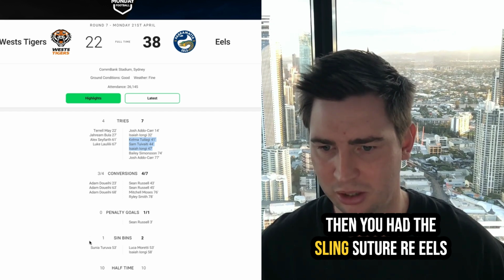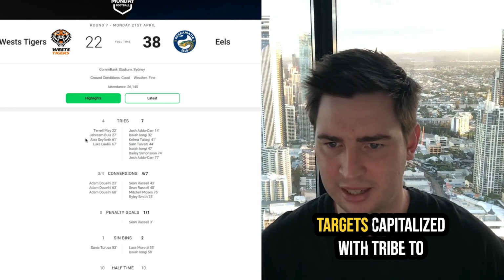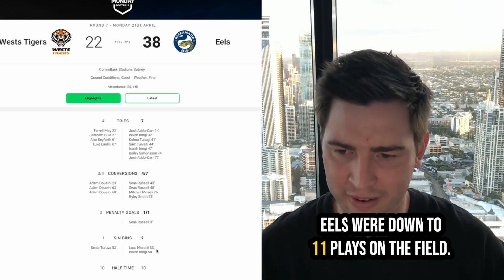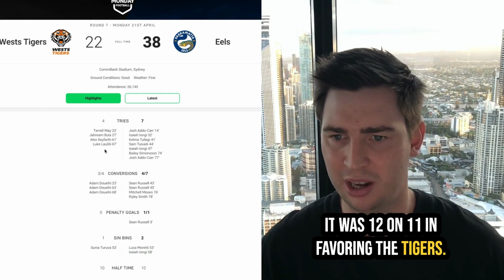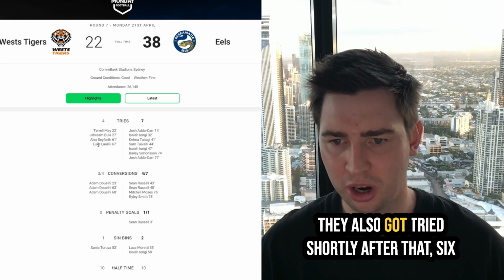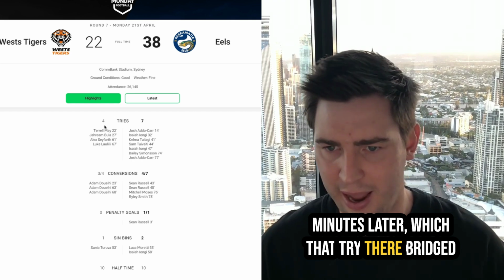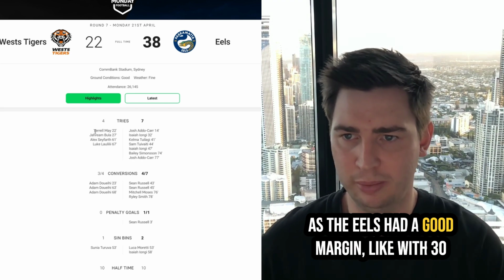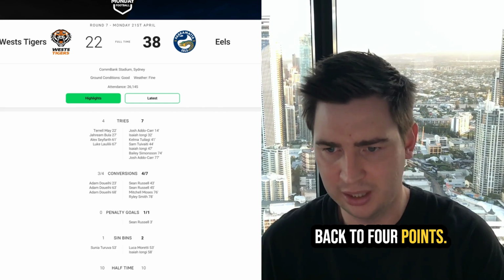Then you had the sin bin to Taruva, and Eels weren't able to score during that period. Tigers capitalised with a try to Alex Safe when Eels were down to 11 players on the field, so there's a 5-minute period where it was 12 on 11 in favour of the Tigers. Tigers did score 1 try during that period. They also got a try shortly after that, 6 minutes later, which bridged the gap back to 4 points. And as much as the Eels had a good margin, with 30 to go, they're leading by 16, it was suddenly back to 4 points.